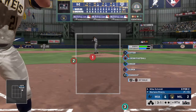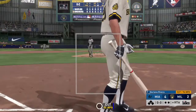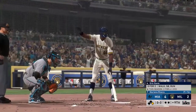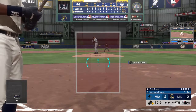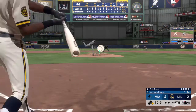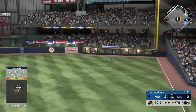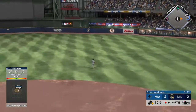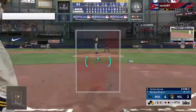Hey, leading off an inning in this situation, 3 balls on you. You have to know that a solo shot's not tying this game up. You have to find a way to get on base any way possible. First pitch of the at-bat. Hit the other way out toward right field. Long run for the right fielder, and he tracks it down. Nice play for the first out.